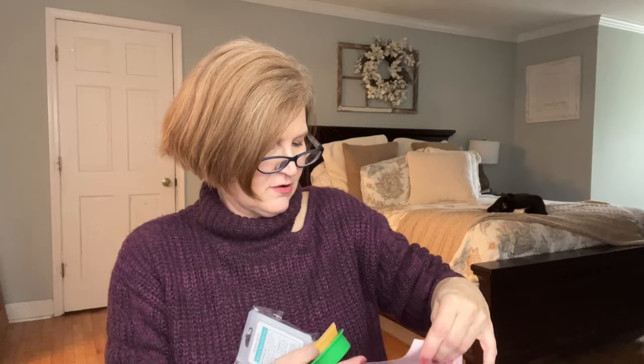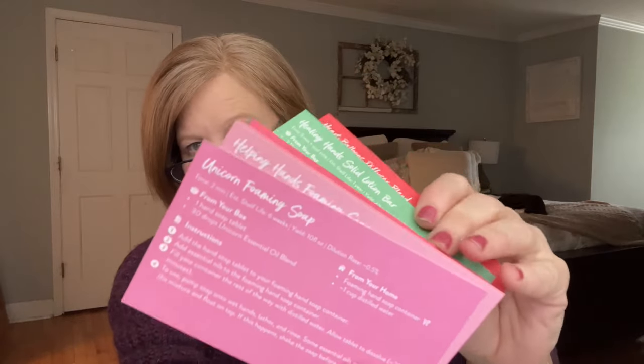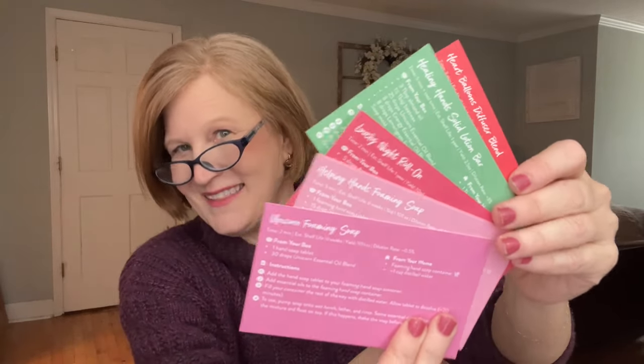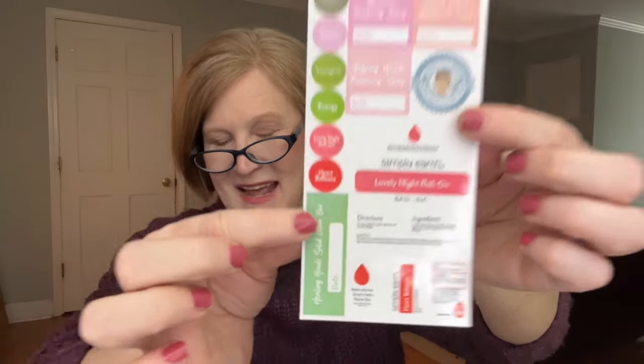From Zero to Hero. It talks about the February box. Oh, I forgot they did this too. Okay, hold on. You get your recipe cards. These are the recipe cards for all of the crafty products that we can make, the unicorn foamy hand soap. And then you get all of these little stickers, because when you're making your own products, you might want to put a little sticker, like if you want to gift it, and the date when you made it. It's so, so fun. Okay, so that's what we're going to do in the crafts. I keep calling them crafts, but they're really recipes that we're going to make.